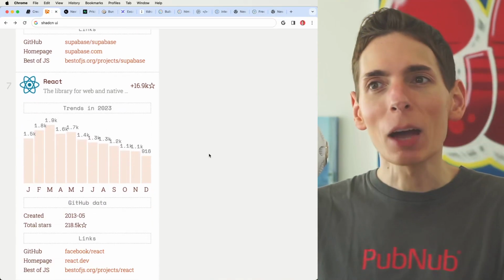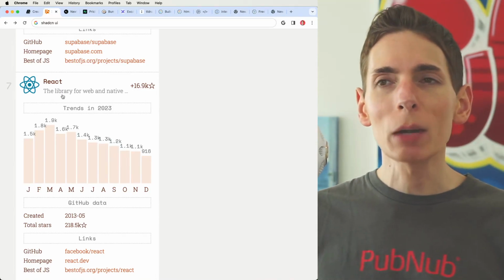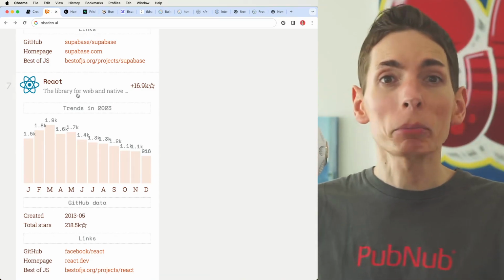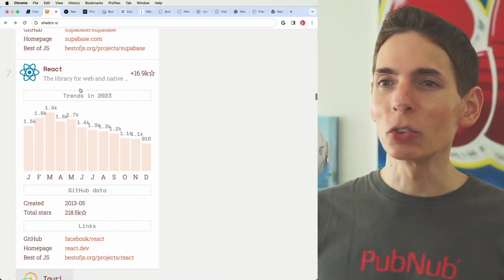But number 7, React is by far, I would say, the biggest JavaScript framework out there. In terms of popularity on the list in 2023, it is still on the top 10 list. And you've definitely run into it on the web multiple times. There's no way to avoid it.